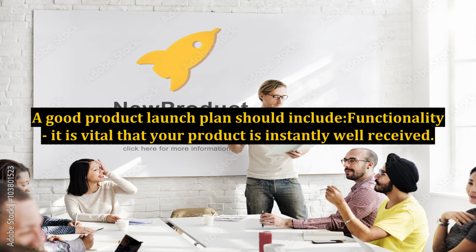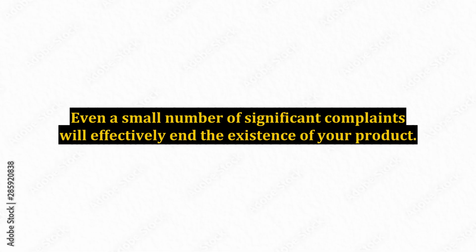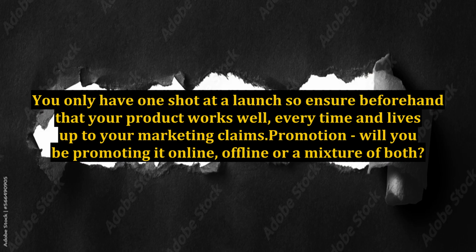A good product launch plan should include functionality. It is vital that your product is instantly well received. Even a small number of significant complaints will effectively end the existence of your product. You only have one shot at a launch, so ensure beforehand that your product works well every time and lives up to your marketing claims.